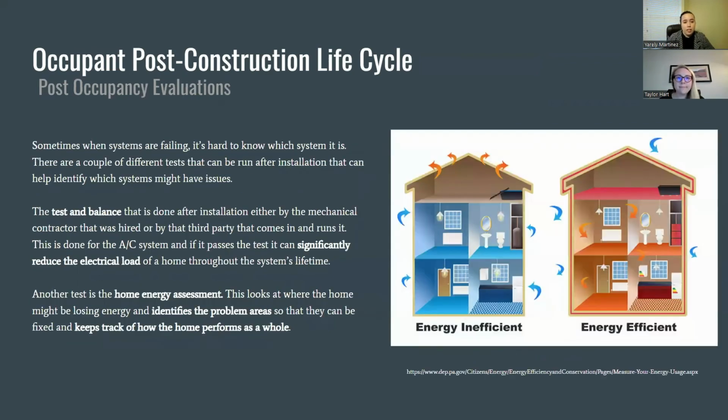And then the second is the post-occupancy evaluations. These are tests that can be done to a home after its construction is done to make sure that everything is running smoothly and that there aren't any issues. One of them is the test and balance that can be done to the AC system. And if it passes the test, it can significantly reduce the electrical load of a home.